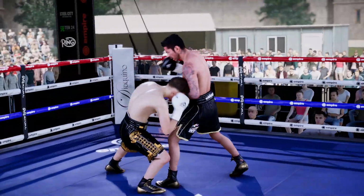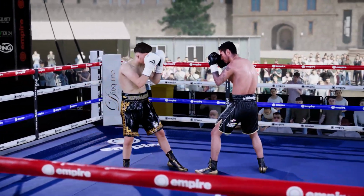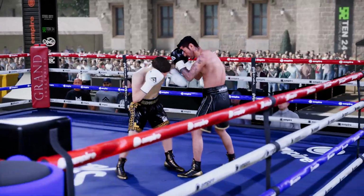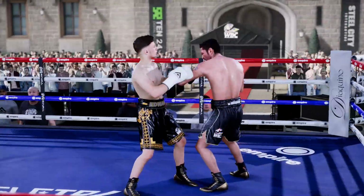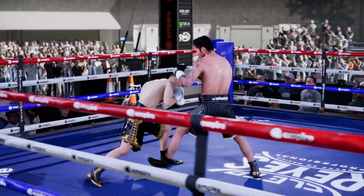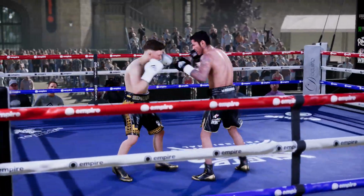Heard the phrase, finding a second wind. I don't think I need to tell you which one of these fighters needs to find it. Now this is about desire. This is about character. This is about want. Why sit in the pocket when your punches are this slow? Beautiful counter shot.